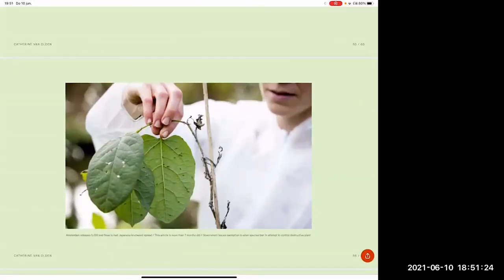The latest news, I think it's not really good news, but anyway, I didn't want to hold it apart from you, is that Amsterdam releases 5,000 leaf fleas, again imported from Japan, to halt Japanese knotweed spread. Alien species banned in attempt to control destructive plants. It made me think of the movie The Birds by Hitchcock, because we never know if these fleas are eating up the roses that are next to it, etc., etc.